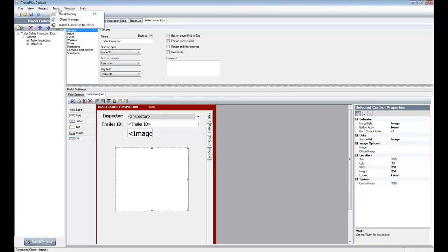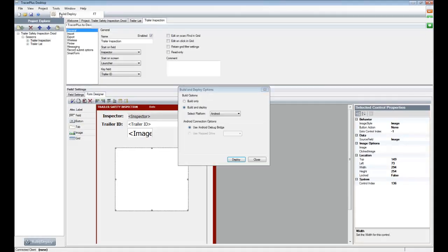I just want to go to the Tools, Build, Deploy option here. This is the one difference now between version 8 and version 7 when you're deploying to a mobile device. From the Deploy screen, you'll notice that there's a new Select Platform dropdown. You can switch between Windows Mobile or Android, and then when you go ahead and do the deploy, it'll search for the first connected device for that platform and deploy the application to it.